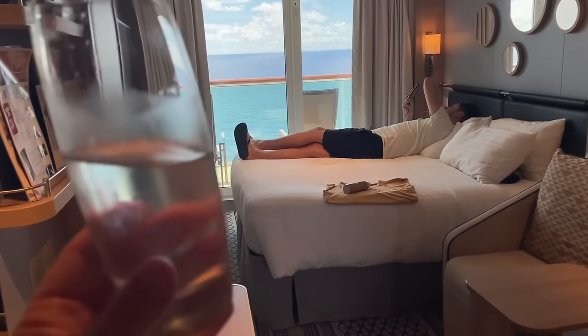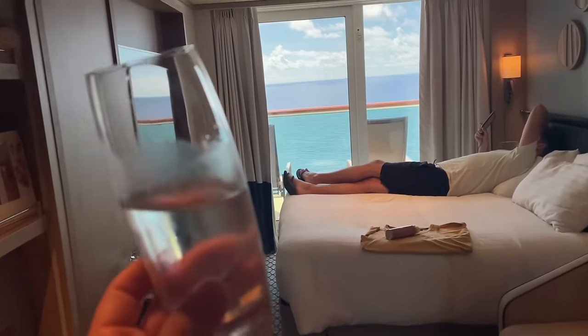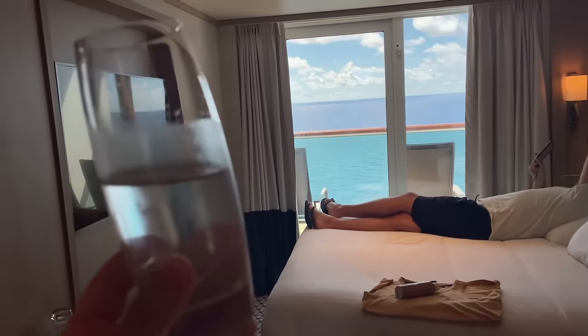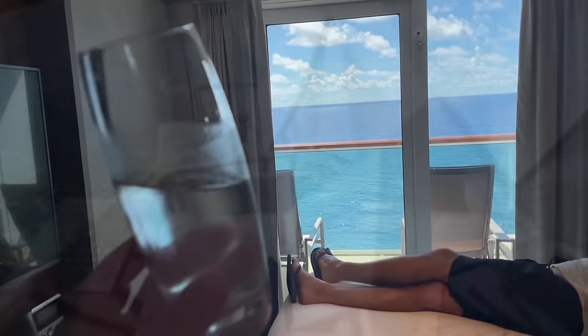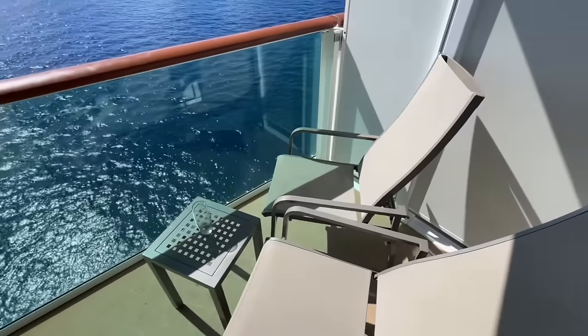Fabulous sea day so far. Just back in the cabin and going to spend a bit of time on that balcony. If it's busy out on deck and you've got a balcony cabin, wow, there you go. Gorgeous.